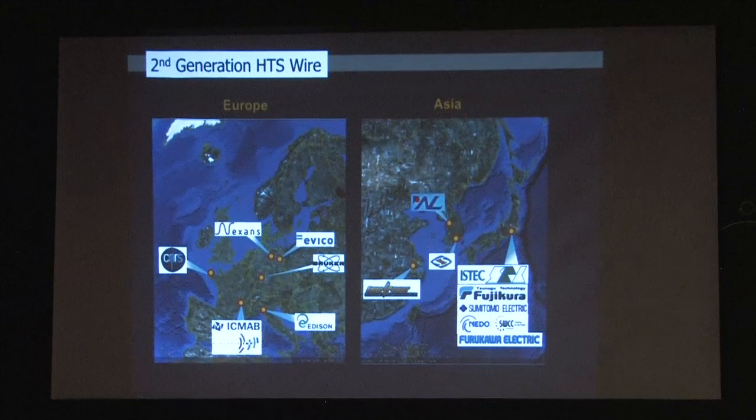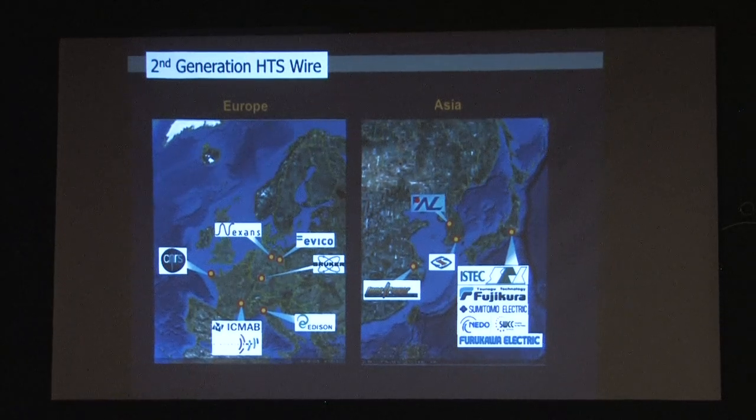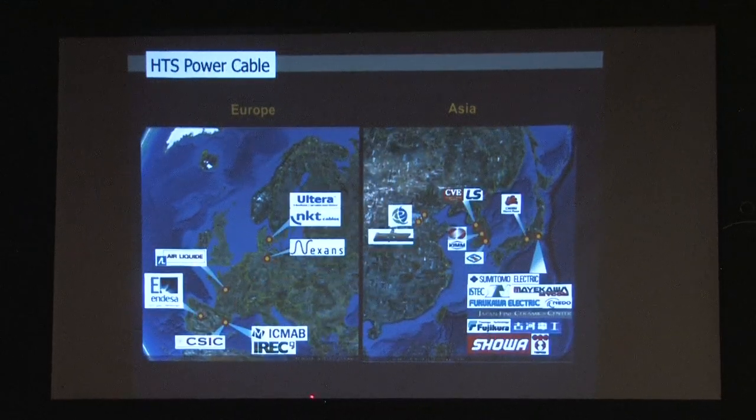So let me just give you a few more slides, and then we need to move on. Here's an example. This is a map of Europe and Asia where superconducting wire is being made. Most of these wires and most of these companies use one of the technologies developed at Oak Ridge National Lab. So the point is that if you were to choose a career in science, it's very easy to come up with good innovative things which may actually find application somewhere. And here is a map of Europe and Asia where big cables which carry very large amounts of current are being worked on.